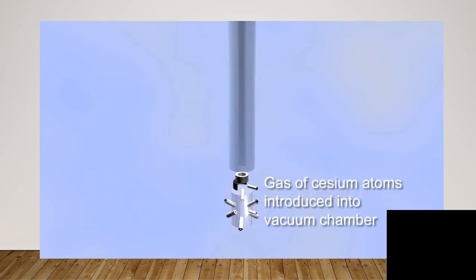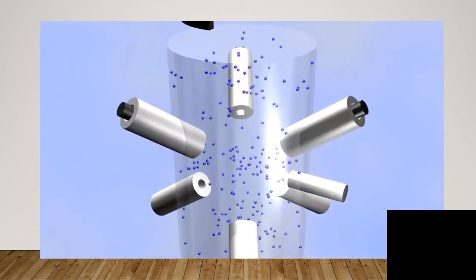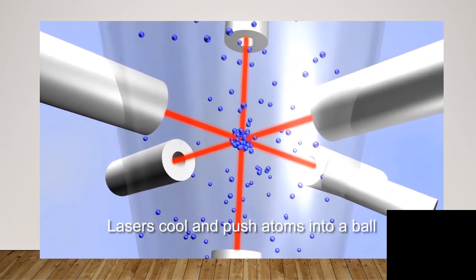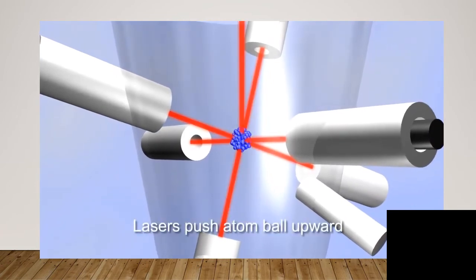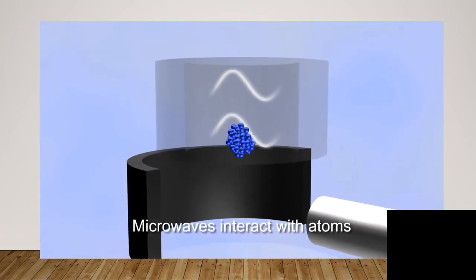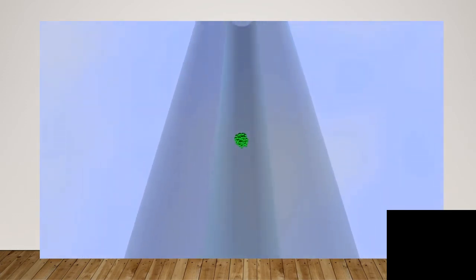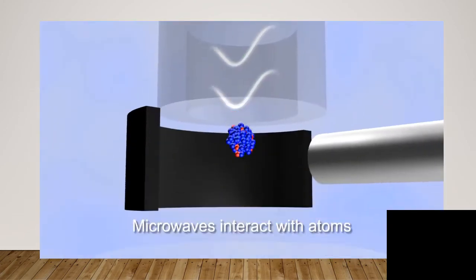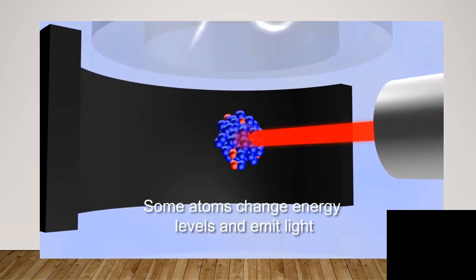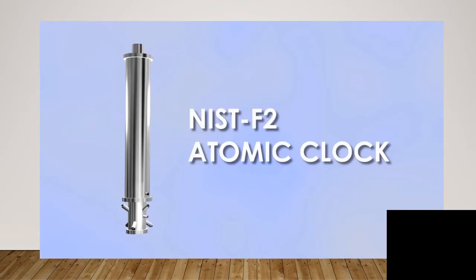First, a gas of cesium atoms is pumped into the vacuum chamber. Then, our lasers are used to confine the atoms into a ball. The ball is then pushed upwards towards a microwave cavity, where they're excited using microwaves to achieve a superposition state. The atoms are then made to emit light using a pulse. Now the intensity is noted.